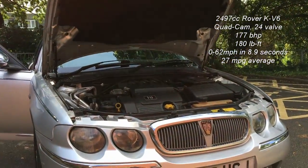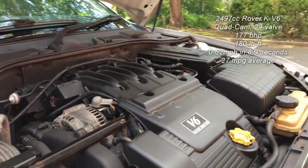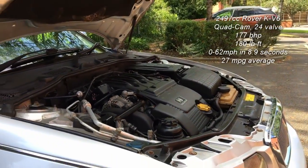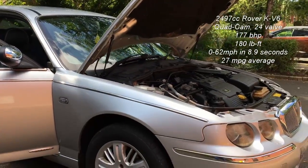I mean, this is no big growling V8, this is no BMW M car muncher by any means. This is a big luxury car. You know, no sport suspension here or anything like that, but 8.9 seconds is a really good time to go to 60 in a car of this size and of this age.